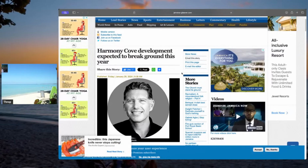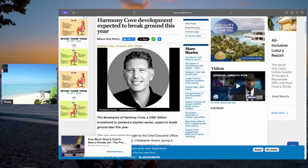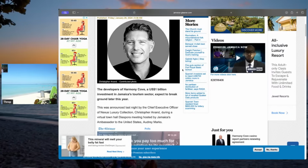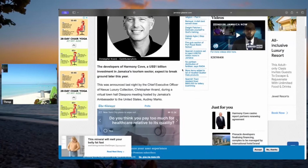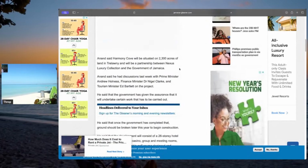Yeah, so this came out Friday. The article reads, Harmony Cove development expected to break ground this year. The developers of Harmony Cove, a U.S. $1 billion investment in Jamaica's tourism sector, expect to break ground later this year. This was announced last night by Chief Executive Officer of Nexus Luxury Collection, Christopher Anand, during a virtual town hall diaspora meeting hosted by Jamaica's ambassador to the U.S., Audrey Marks.